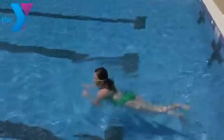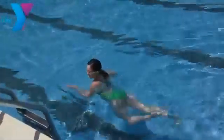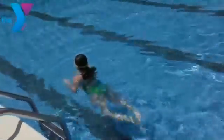All right, so the doggy paddle is not a very efficient stroke. It'll get you tired out really quick, and it's not a good way to gauge whether or not someone is a proficient swimmer and strong enough to go in the deep section. All right, Gwen, come on back.